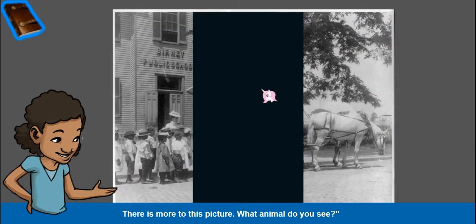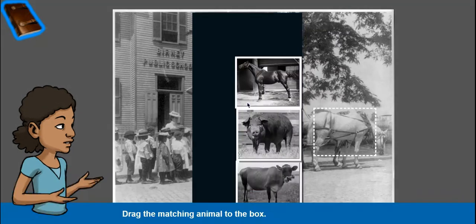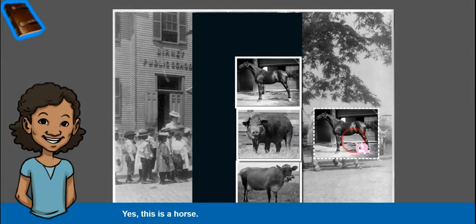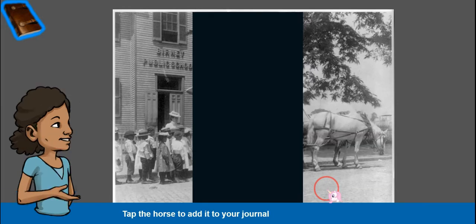There is more to this picture. What animal do you see? Drag the matching animal to the box. I think this is a horse. Yes, this is a horse. Tap the horse to add it to your journal.